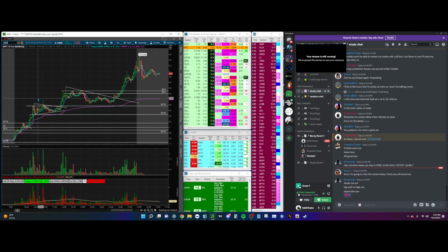I was watching it on the 3 and the 5. I've been making a conscious effort not to look at the 1, and I still felt like it was still, I don't know. But looking at it in hindsight, it's an excellent trade. 84 to VWAP was only like 10 cents. It would have been like a 14-cent risk.